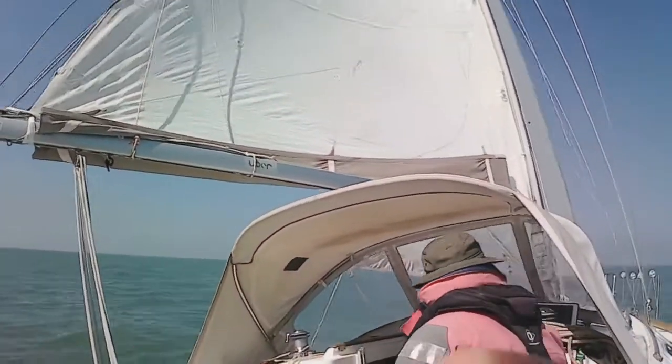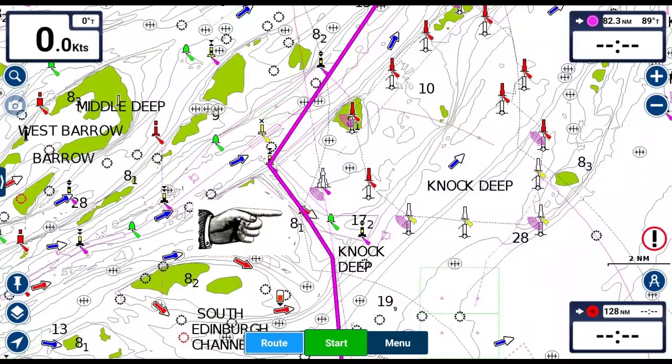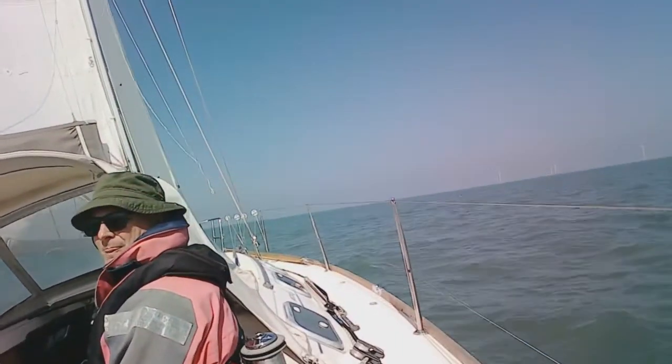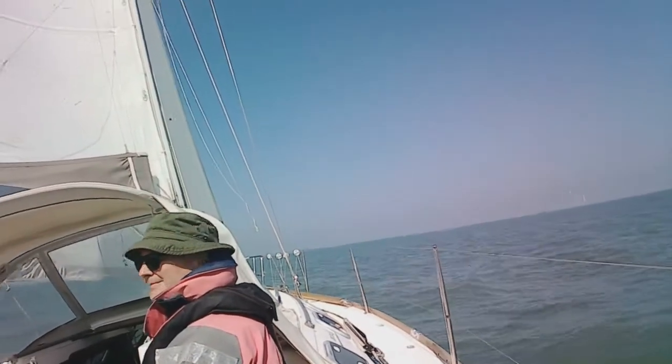Right, this is Fisherman's Gat, with the big wind farm here, I think it's the London Array one anyway, a really big one. And we're steaming along here, 7.5 knots.